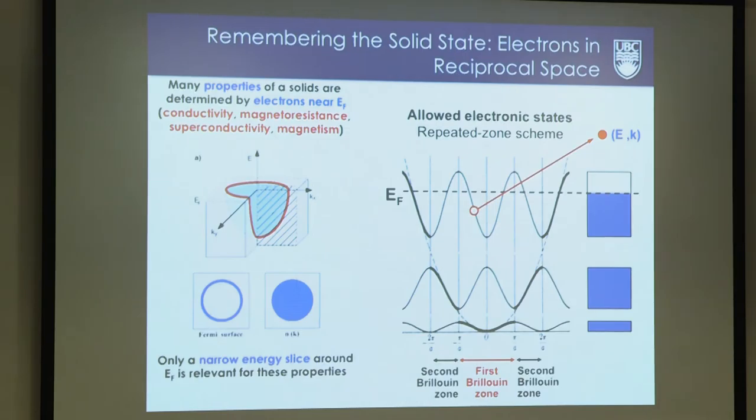So what is shown here, I've mentioned before that we need to concentrate around the Fermi energy, rather. And in this particular diagram, the Fermi energy is in the second Brillouin zone. And of course, it varies depending on the material where this particular quantity is, rather. And so how do we access that?